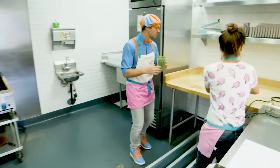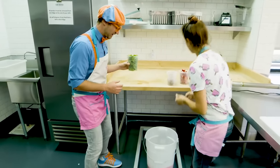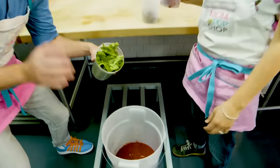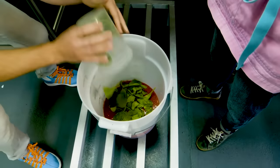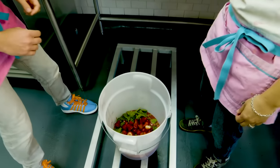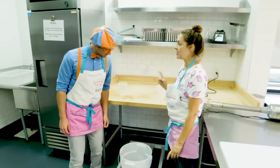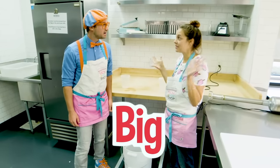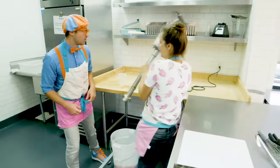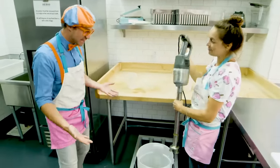So here's the batch I was working on earlier. Oh, look at it. All right. Oh, that looks yummy. Go ahead, let's add it in. Okay, bye-bye, spinach. And then here are some strawberries. And dates. Yum. Now, what might be different about your kitchen is we have some big equipment we use here. Really? I'm excited. Whoa, look at that. That thing is massive. What does that thing do?